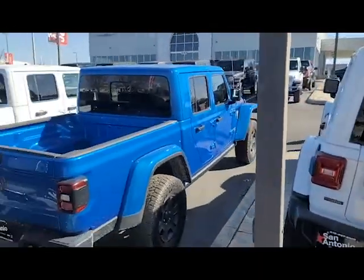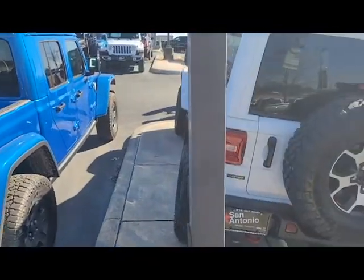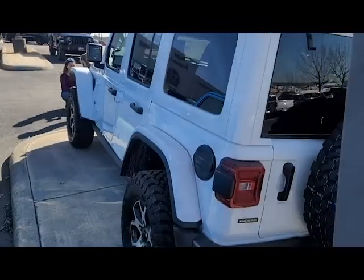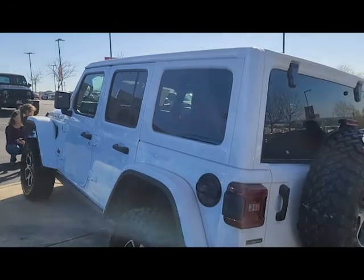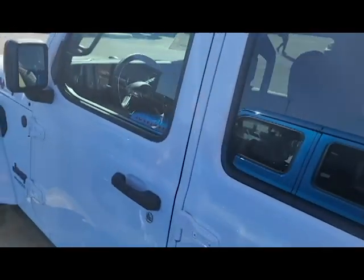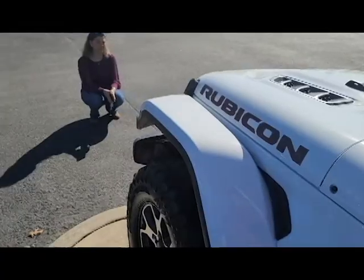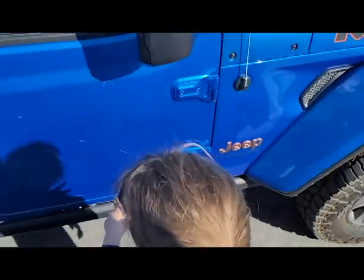Not caring for the Gladiators all that much, especially side by side. The Wrangler just looks so much better. How about a blue one? This one's nice. Oh, you naive little girl.